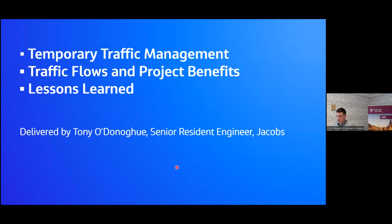My name is Tony O'Donoghue, and I'm going to take you through some contemporary traffic management, traffic flows and benefits of the project, and some lessons learned now that we're at the tail end of the project.